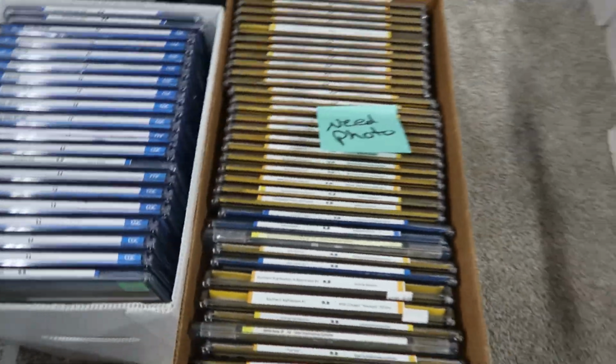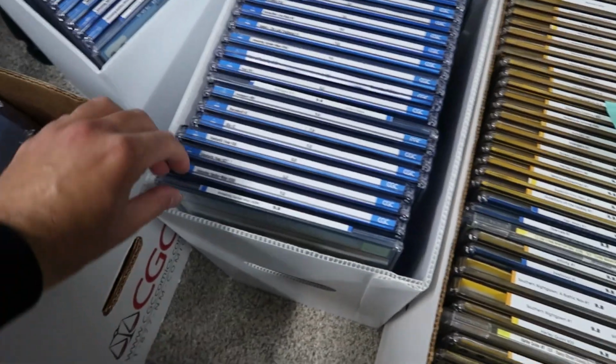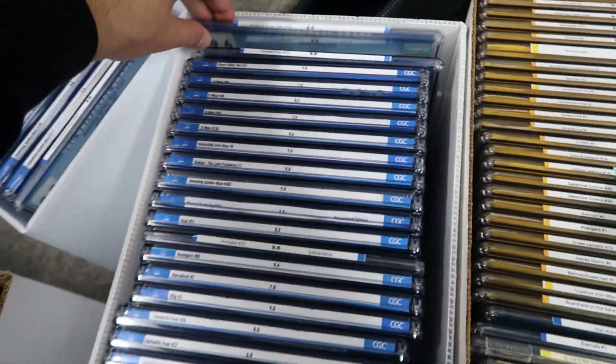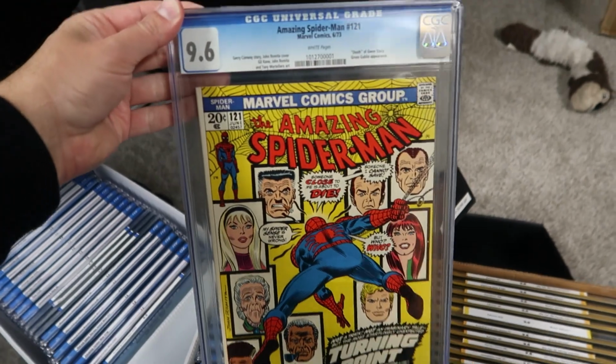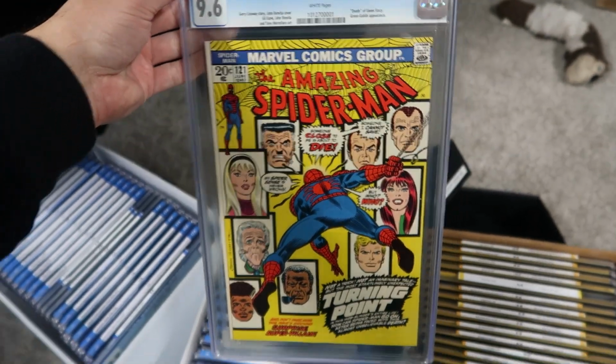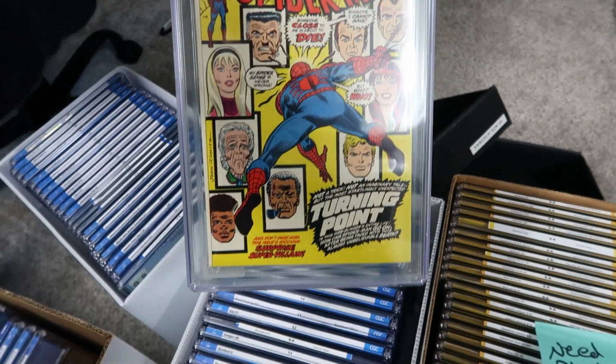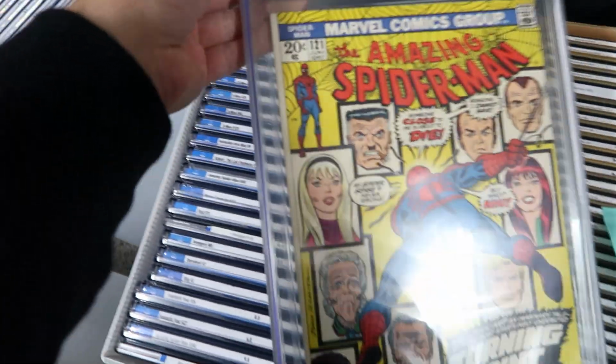I want to show you guys some of this here in just a sec, but first let's see what we got for some more. I think I saw one that, oh yeah, there it is. Amazing Spider-Man 121 in a 9.6. The Death of Gwen Stacy. White pages. It's got a little bit of a miswrap.